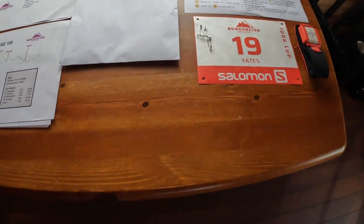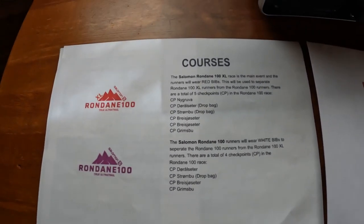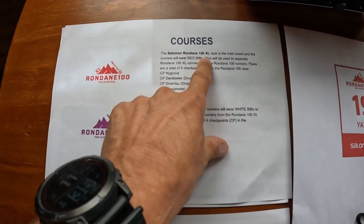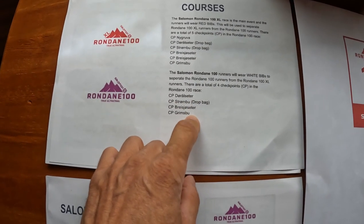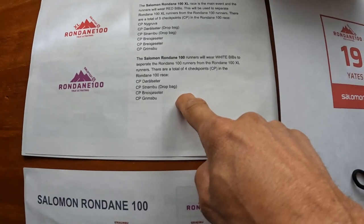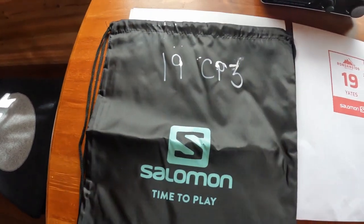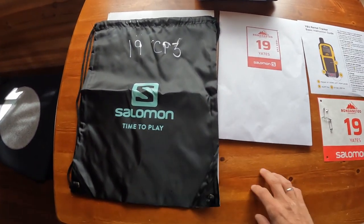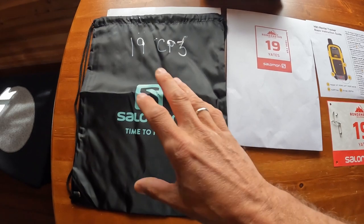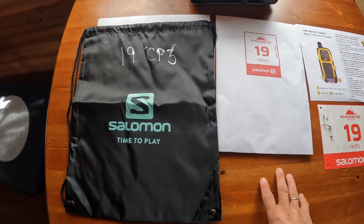And then also got one drop bag, because there are two races going on simultaneously. There's the 100 miles, which is called the 100XL, and then there's the 100 kilometers, called just the Rondane 100. For the 100 kilometer, there's only one drop bag. So I got the one drop bag here. It's a pretty good size, so I'll be able to get everything I need to put into it. Maybe a backup pair of shoes, plus all of my nutrition, change of shirts. That's about all I plan on putting in there.